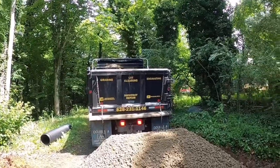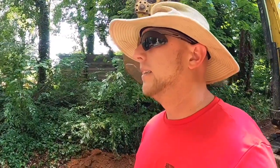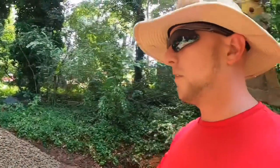Brandon's doing a great job. He's learning really fast. He's run dump trucks before. He comes from a background of logging and tree work. He was a climber like me, so he knows responsibility and how to be careful. So I'm gonna go over with him how to pull this road bond in and pack it a little bit as he goes.